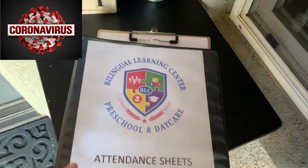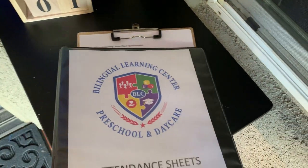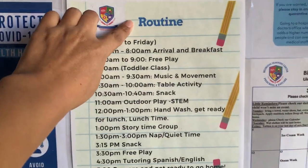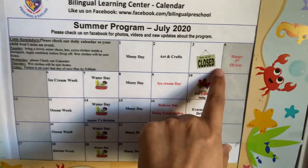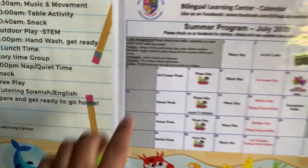Here's our attendance sheet. I also have a weekly survey that I do every Monday or at the beginning of the week. And now we have our new routine. We had to make some changes because now I have a group of toddlers and also school age kids. I also have my summer program. So all the little details are there, especially what's happening on Tuesday, Wednesday, with a little description.